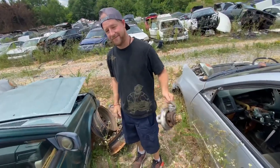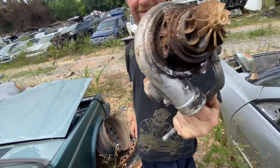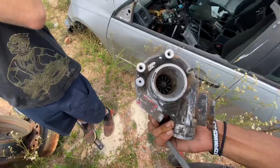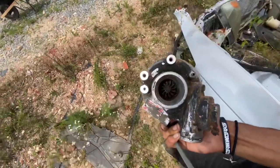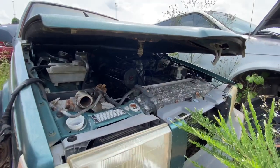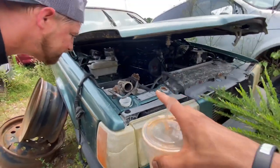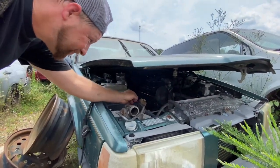Laying on the ground. Oh, dude, you found a little turbo. Nice, it's a little tiny turbo. It says Volvo on it. Dude, a little tiny Volvo turbo. This thing's puny, just laying on the ground. This is tiny. Probably came from this. Here's your turbo, dude. That's awesome. Such a tiny turbo. See, that's what you need to slap onto a D-Series. That would be perfect for a D-Series.